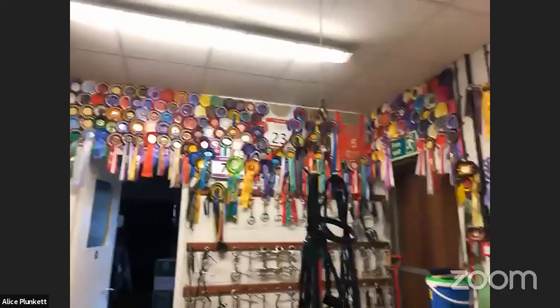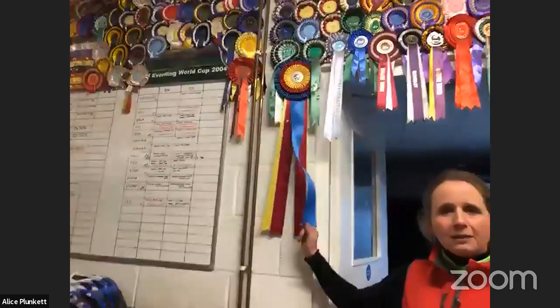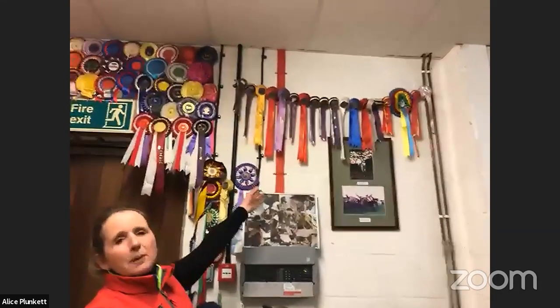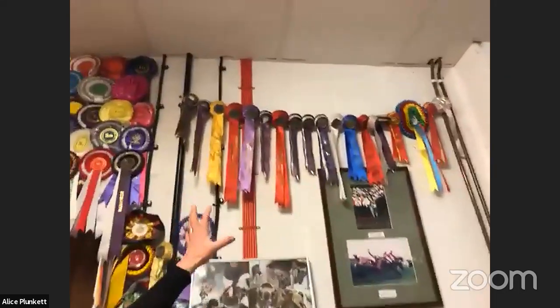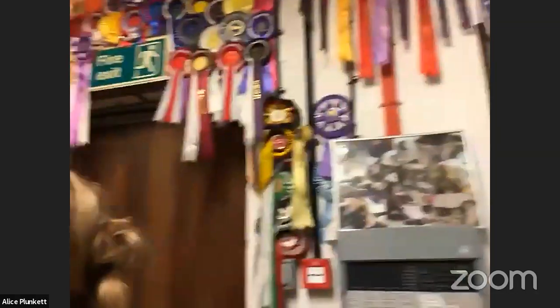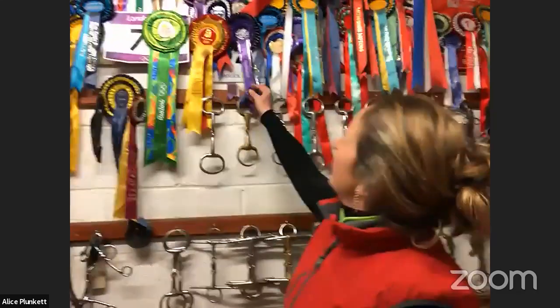And then these rosettes always make me laugh. So the Americans, the blingy American ones, this is what you win when you win Kentucky. And then when you win Badminton, you win these rosettes here. They're very English, aren't they? I always think they look a bit uptight and very English, but they're Badminton and Burghley rosettes specifically there. And then the rosettes from the Olympics here. So we've got Rio, Beijing, London. It's fun to have them all here in the tack room, lovely memories.